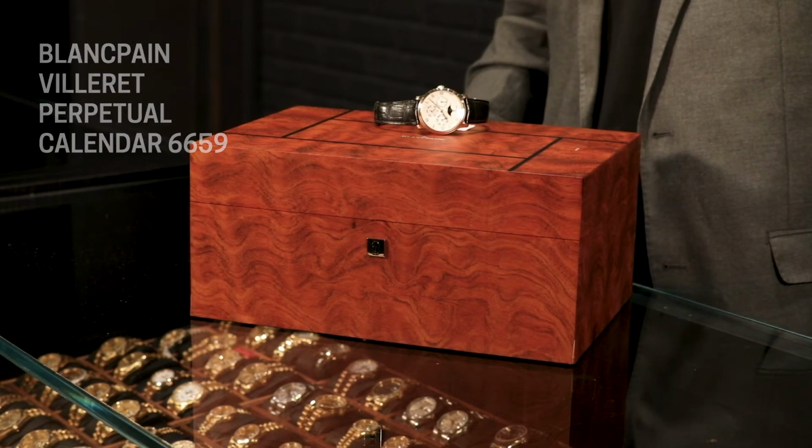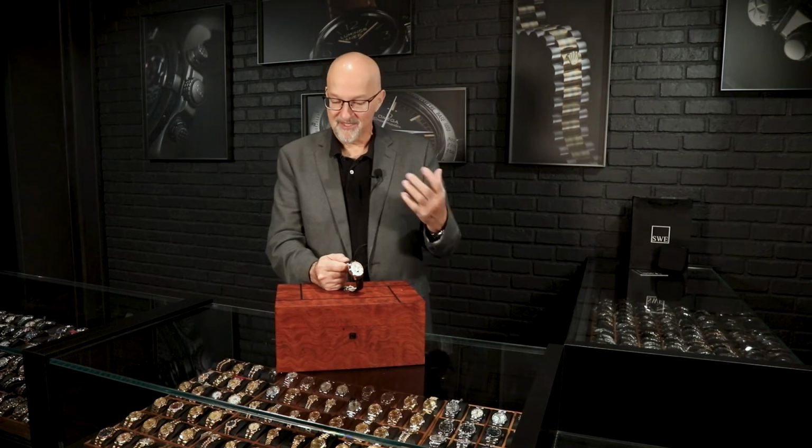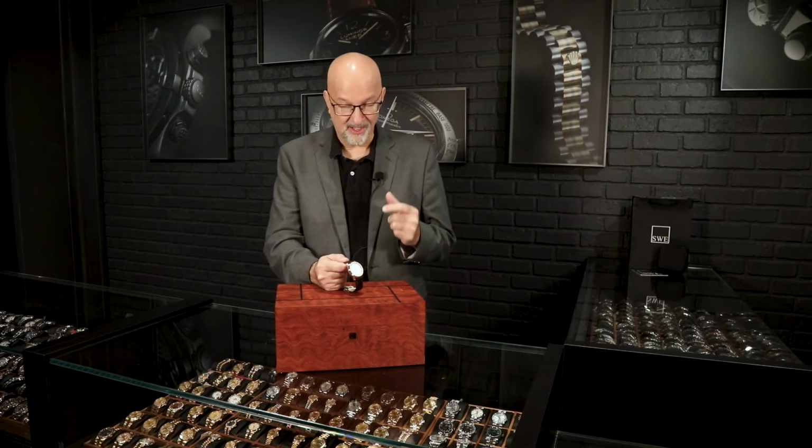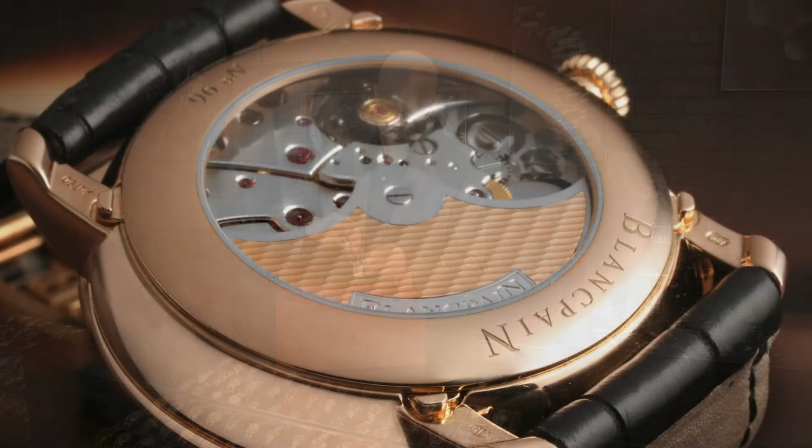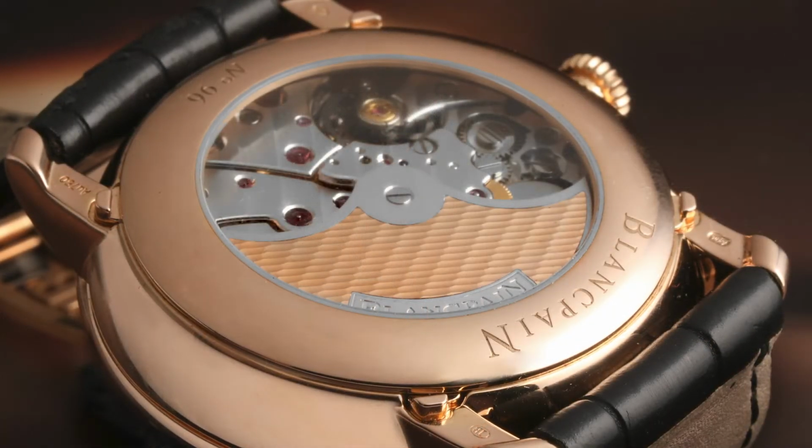8 jours, which is 8 days. So what that tells you, it's a mouthful, but it tells you this is an 8-day power reserve. It has 192 hours of power reserve. How they do that, I have no idea. But it is an automatic watch. You can see the rotor on the back here in the case.